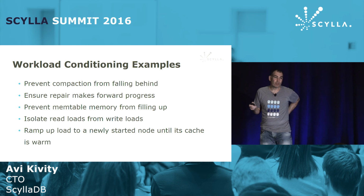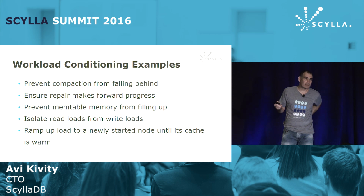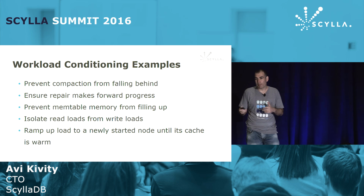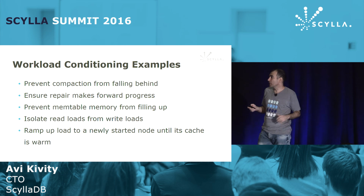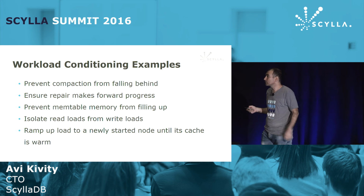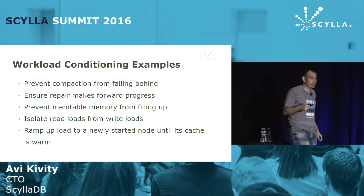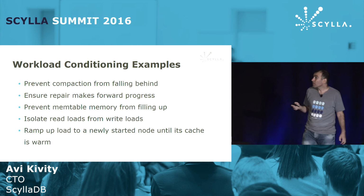Maybe the number one complaint you see on the Cassandra mailing list is about compactions being piled up, and then you have to increase your compaction bandwidth, and you have to keep changing that because your loads change. And once they start piling up, then your reads become slower. So this is fixed by having compaction backlog monitored and used as feedback.